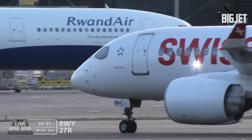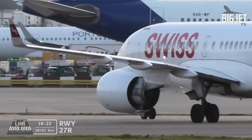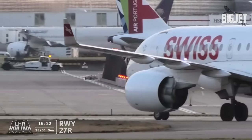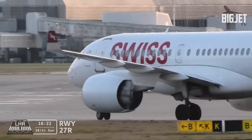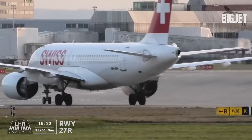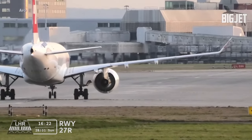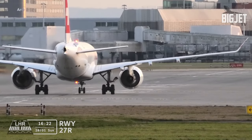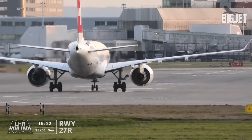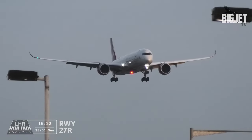Spaceship Baby 350, whatever you want to call it. It's a shame they didn't put sharklets on the 220, isn't it? She's only got fence style winglets, but sharklets would have looked a lot better, would have finished that jet off beautifully. Much like the raked wingtip on the E190, which is a beautiful looking thing, man. I prefer the E190 wing over the 220, but here we go.